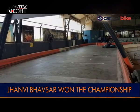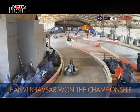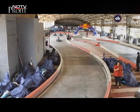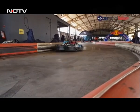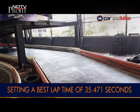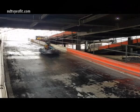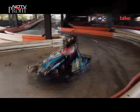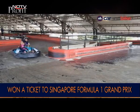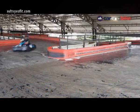Janvi Bhavsar from Mumbai topped the leaderboard, setting the best lap time of 35.471 seconds. Bhavsar managed to pass the finish line in 9 laps without Erda being able to overtake her, which ultimately earned her the title of the Red Bull Catch-Up 2019. The championship title also earned her a ticket to Singapore, where she will witness the Formula One Grand Prix this year.